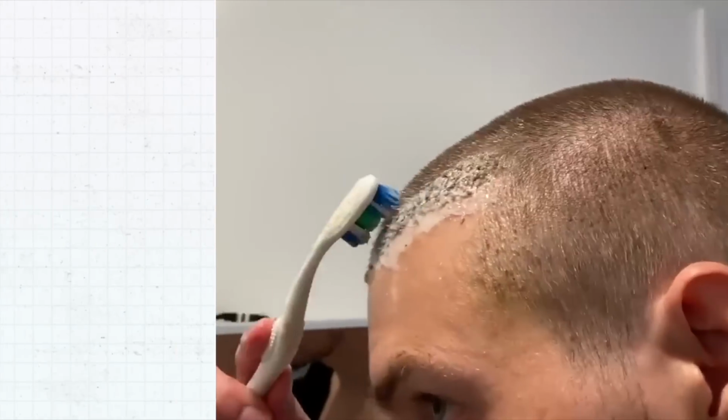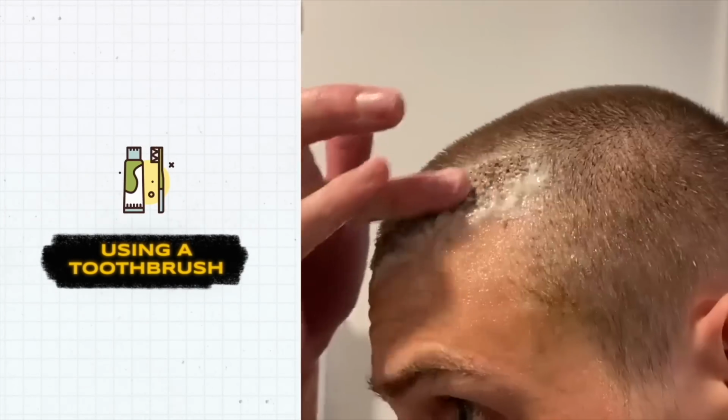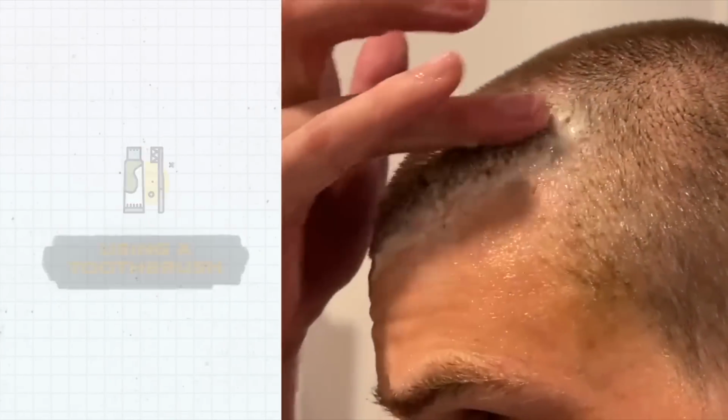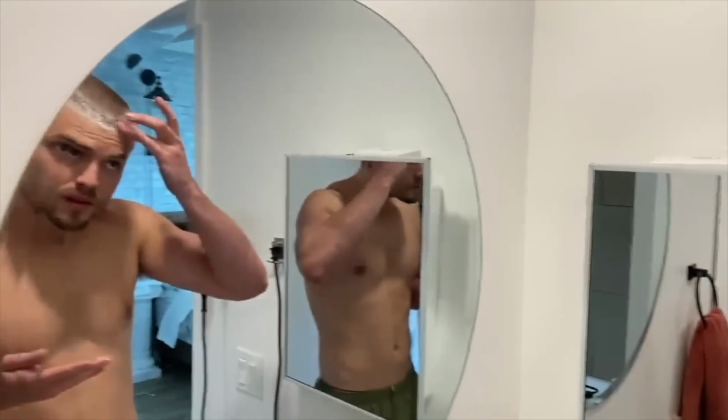So I used a toothbrush to get in there and break them apart with the fine bristles. Of course, I had soap on there and some warm water to help break it up, but it was not going to break up if I just used my fingers, because the clinic recommends you just use your fingers to gently massage it off. No, that was not going to happen with me.